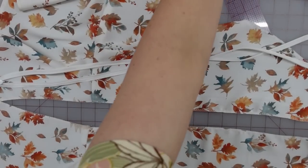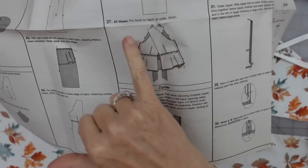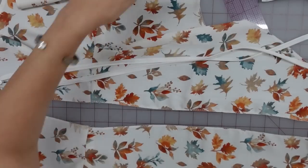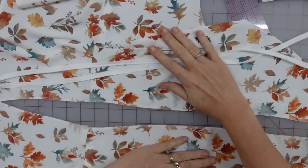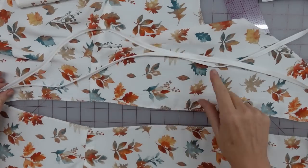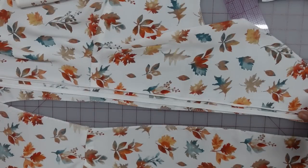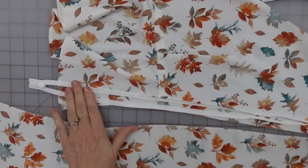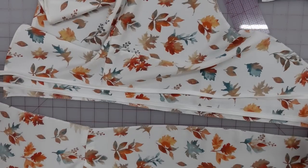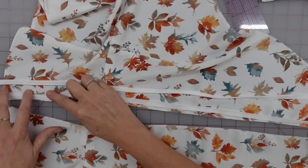All right, so next up, the instructions want you to sew the two side seams together, and after that, put the zipper in. I, however, am reversing the order, putting the zipper in now while I just have two flat pieces, way easier to deal with. And then once that's done, I can sew the side seams. So I have my invisible zipper, and it is actually longer, as you can see here, but that's okay. I can shorten that easily. But I want to point out this dot here is where they want you to end your zipper, okay? And it's a couple inches from the edge.